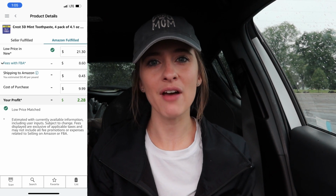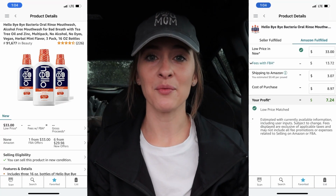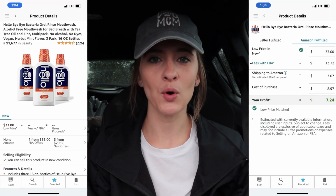And then I went to the beauty section. I found this Crest toothpaste that had a really great rank in beauty. You could buy it here at Ollie's for $9.99, but your profit would only be $2.28, so I did leave this one behind. And then I found this mouthwash that I got really excited about at first, but of course when I checked the expiration date, it was expiring in like November or December.